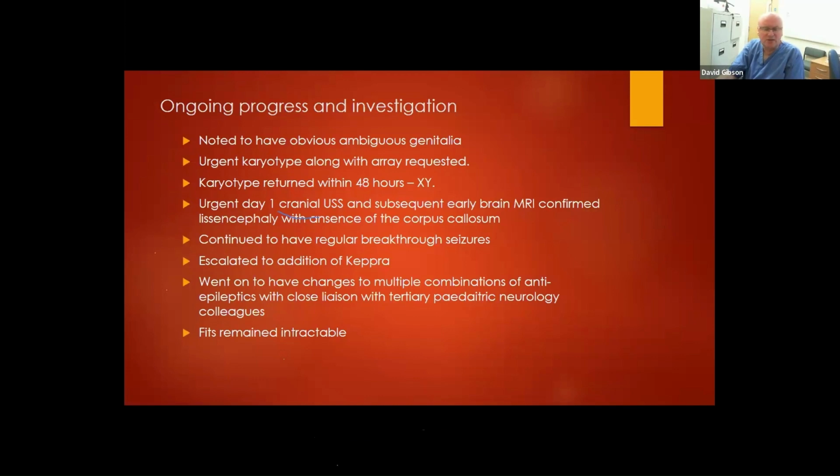Sadly, this baby continued to have breakthrough seizures in spite of us loading with phenobarb and actually phenytoin as well. And this was escalated, on conversation with our own local neurology special interest paediatricians, to the addition of Keppra. And sadly, over the weeks to come, this baby continued to have progressive breakthrough refractory seizures in spite of multiple combinations of anti-epileptics.